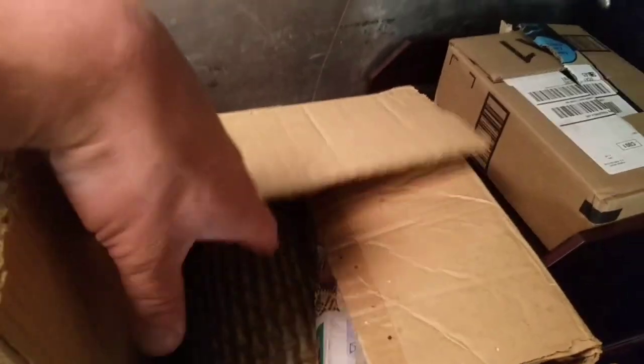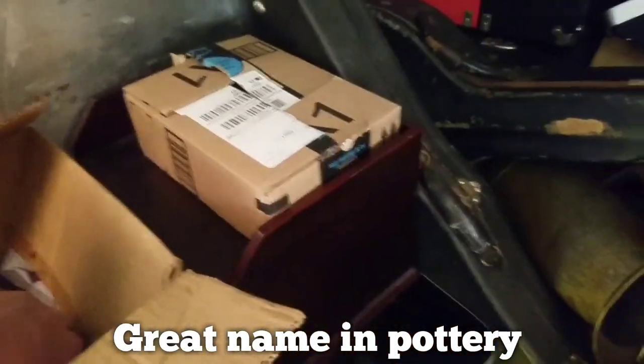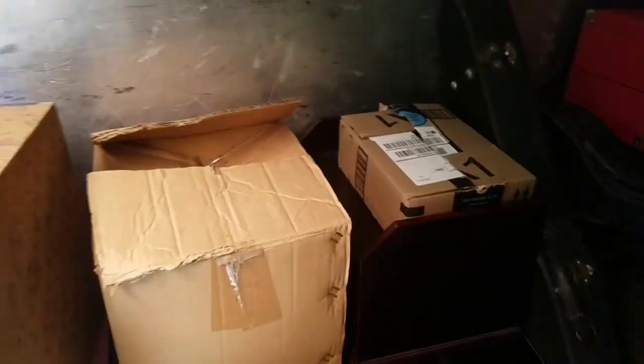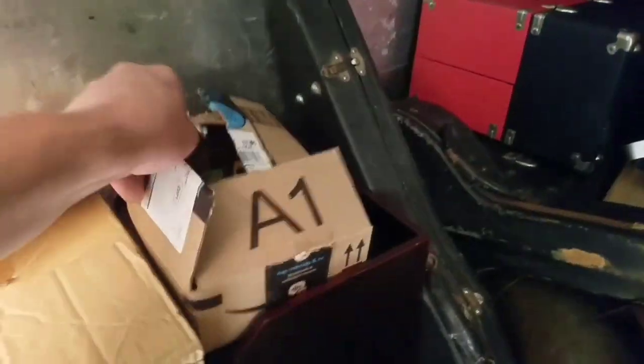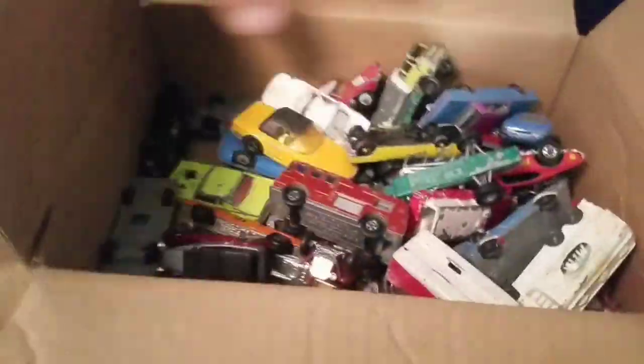What's in the box? What the? That's like a cookies. Ooh, it's a McCoy cookie jar. And I'm assuming the top is inside there. Yep, all wrapped up. Nice piece, man. Woo! Let's see what this is. Oh! Look at that. Look at that.